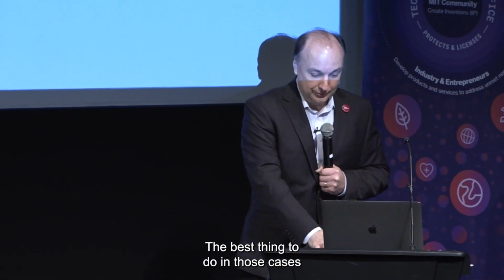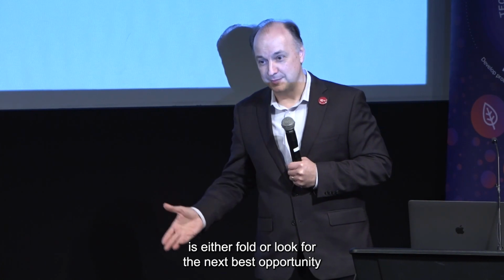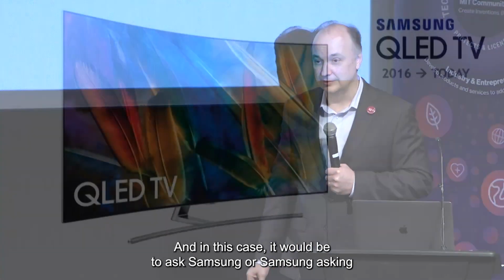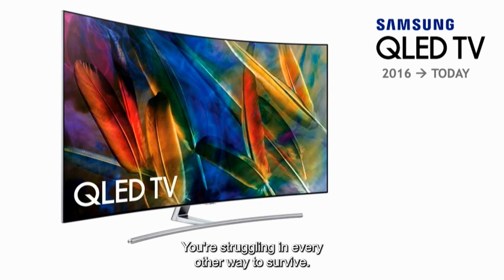The best thing to do in those cases is either fold or look for the next best opportunity to give to the world. And in this case, it would be to ask Samsung, or Samsung asking you, do you want to be bought? And you might as well. You're struggling in every other way to survive. QLED technology that Samsung introduced originated from QDivision's vision of what they've done.